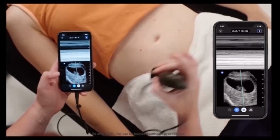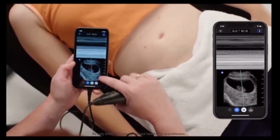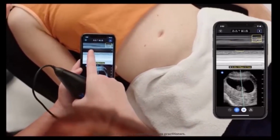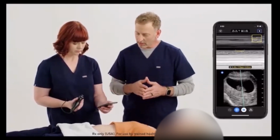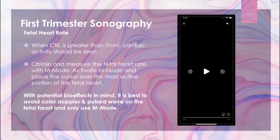Freezing this image, I can then go to my measurements, select the calipers, and measure 1 cycle. And we have our heart rate displayed on the screen automatically, and that's how you measure fetal heart rate using Butterfly.